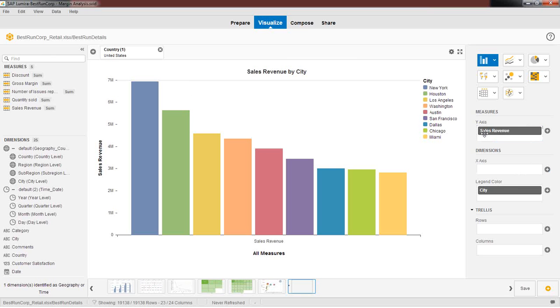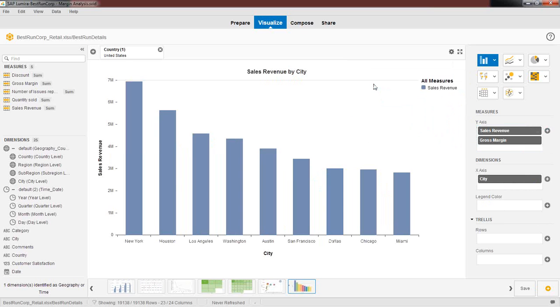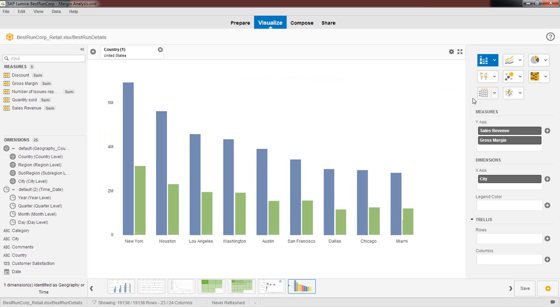Here's another cooler way to see this. Let me go ahead and save this first. So I click on the save button. I can also add multiple revenues. If I add cities here, or multiple measures. So there, now at a glance, I can compare sales revenues and margin right on one view. I can change it to different view types. I can do a stacked column right here.